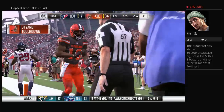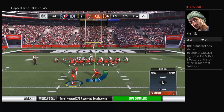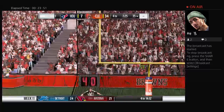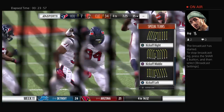Touchdown, Cleveland. Their dangerous wide receiver with touchdown number 2 in the game and now 11 on the year. And the Browns add on to their lead. Oh, how about this? No good. Just his second miss of the year, and our score will stay right where it is.